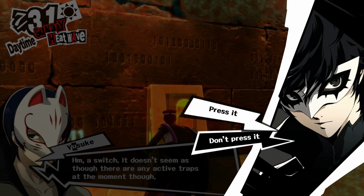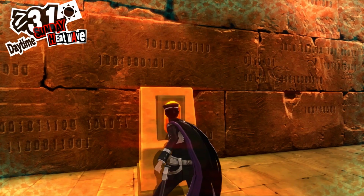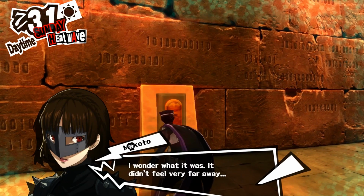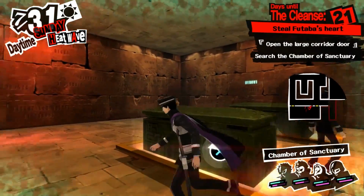A switch. It doesn't seem as though there are any active traps at the moment, though. Press it! Hey, did something just move? I wonder what it was. It didn't feel very far away. We do have some more of these sarcophagi, too.